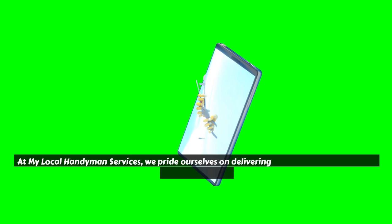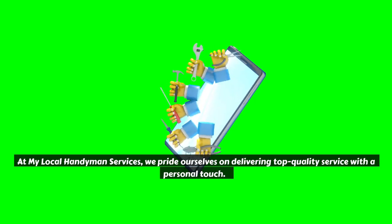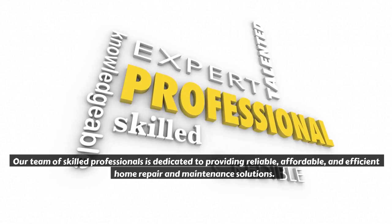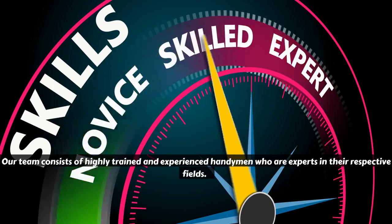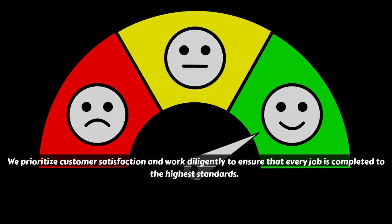At My Local Handyman Services, we pride ourselves on delivering top-quality service with a personal touch. Our team of skilled professionals is dedicated to providing reliable, affordable, and efficient home repair and maintenance solutions. Our team consists of highly trained and experienced handymen who are experts in their respective fields. We prioritize customer satisfaction and work diligently to ensure that every job is completed to the highest standards.